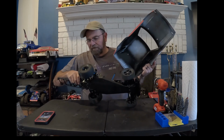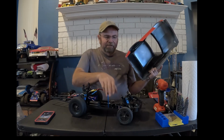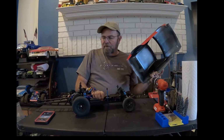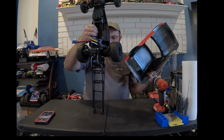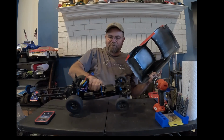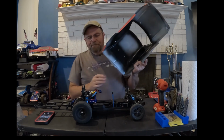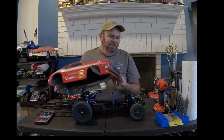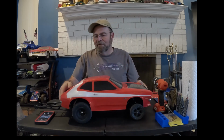Looks like it's got all sorts of good stuff. The guy had custom made brackets to hold the wheelie bars on, and I just thought it was very, very cool looking. And I told one of my buddies, I said, hey, if we had any kind of drag racing scene in San Angelo, I would buy that car. It just looks so cool.